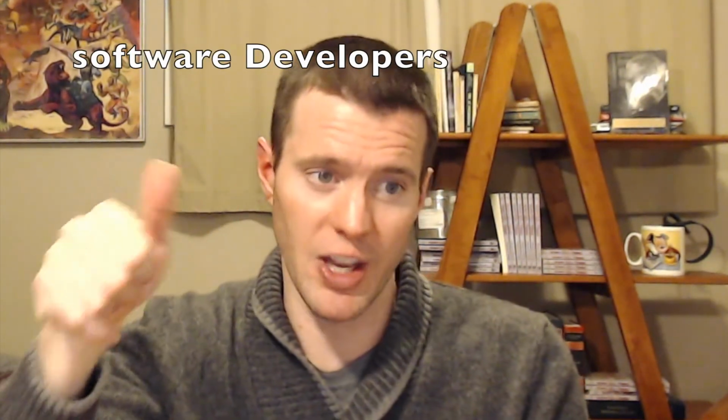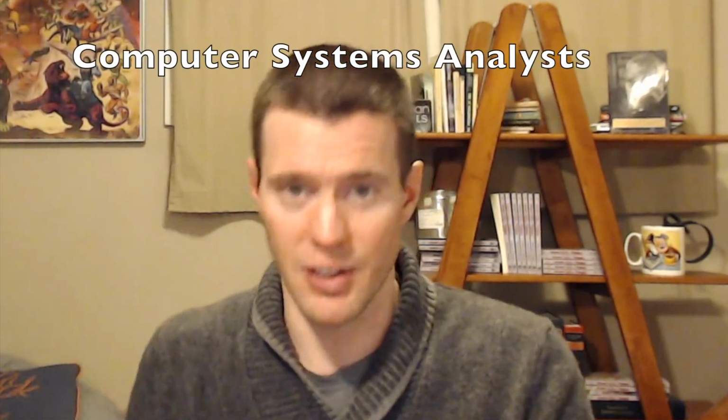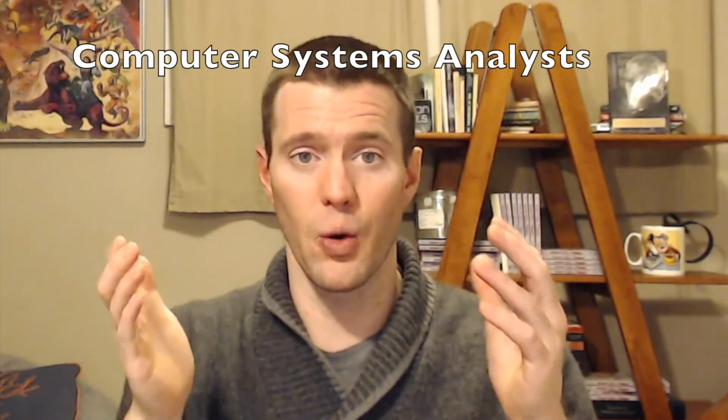Now, here are the top 2 jobs for getting an RFE. First, software developers, and second, computer systems analysts. So if you are being given a job opportunity for either a software developer or a computer systems analyst, and they're filing those with the USCIS and applying to the lottery, even if you win the lottery, there's a good chance it's not over.